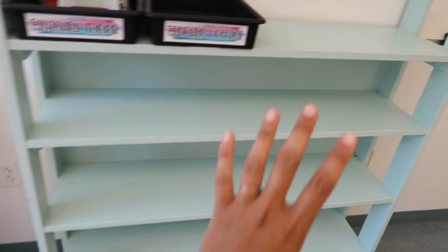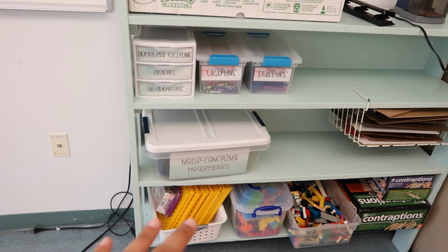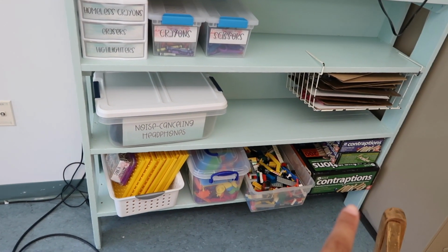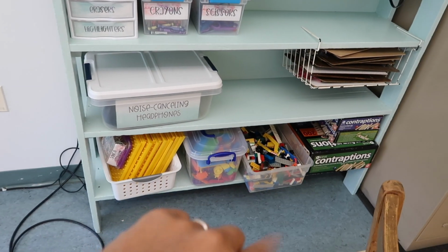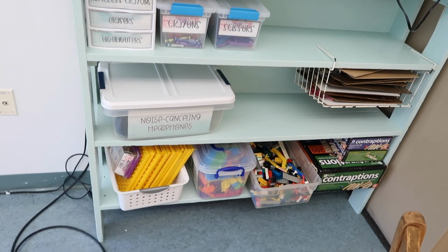This is our math centers, our small group centers bin. And then I've already shown you all of this. I think this is all new. So the contraptions were there, almost positive. I put the clipboards there, noise canceling headphones go in that bin, and then I put my Legos, magic bricks, and our geoboards there. The bottom is kind of like our STEM shelf. I wish I had more, but I don't. And that is pretty much it for now.